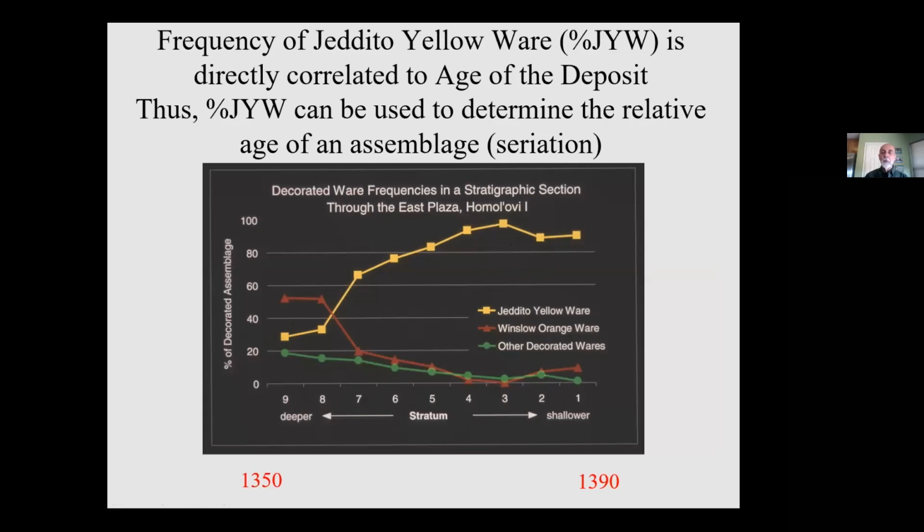And that's significant because we find this relationship consistently in the excavations we do at Homol'ovi 1. And this leads us to be able to use the percentage of yellowware that we find in the deposit as a way of dating, through what we call seriation, the deposit that yellowware is in. So if we find a layer in a room and 80% of the decorated pottery in that layer is yellowware pottery, then we know it dates to the later part of the occupation of the site and the Homol'ovi villages in general.